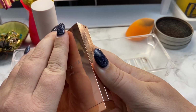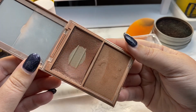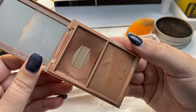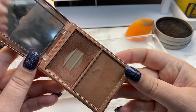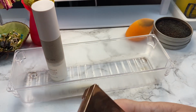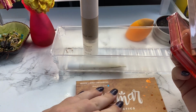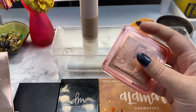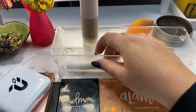The next item is my Patrick Ta Blush in She's So LA. I am currently panning the top portion, and this will be another live-in item until the pan at the top is completely finished. So I will be keeping her in. Currently right now I have one powdered bronzer, well technically I guess two powdered bronzers and one cream bronzer, 2 cream blushes, and a highlight. I'm just trying to keep track here.